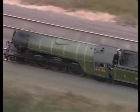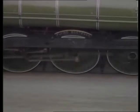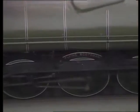The engine has 3 cylinders, 2 of them in the usual positions and a third under the smoke box, where it's hidden from the ordinary onlooker. This gives the engine a distinctive 6 exhaust beats during every revolution of the driving wheels.